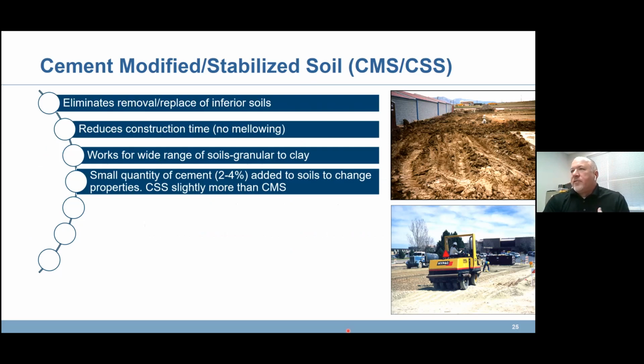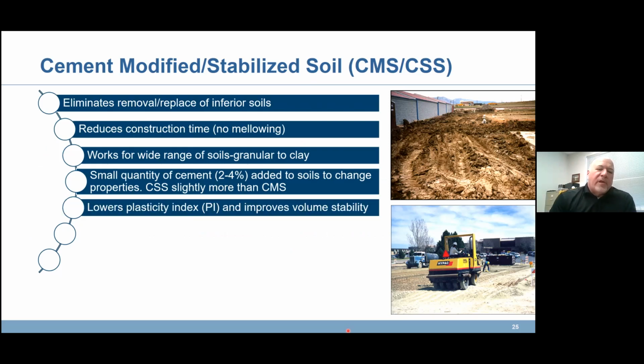What we use cement stabilized soil for is to improve the performance, eliminating removal and replacement of inferior soil. So basically we can treat all of our soils in place. We don't need to harvest or core out soil and improve it and bring it back, or bring in fresh material. We can work with what's there. And a lot of times, just by using 2 to 4% for CMS, or up to 5-6% for CSS, you can really improve the performance of that subgrade.